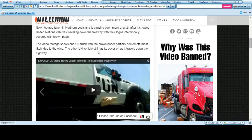Video footage shows a UN truck with brown paper partially peeled off, likely due to wind. The United Nations vehicle has still been covered, has its cover on as it travels down the highway.